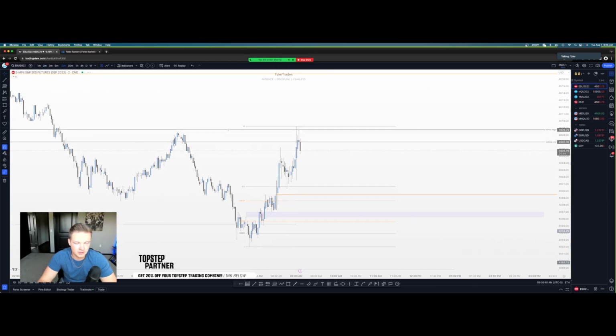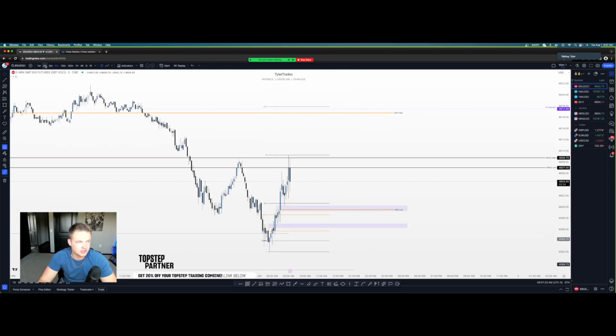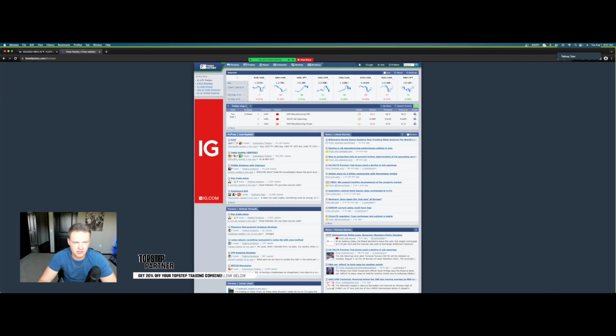Let me actually go and mark that 15-minute fair value gap. A little volume imbalance too. I'm going to include that. So there we go. We got our two gaps marked out. Yeah, this is interesting price action that was put in right before this news. First news of the week.